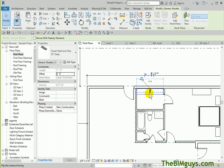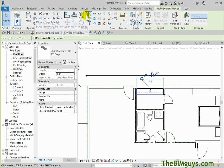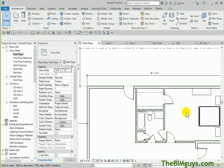If you're a mirror person, you're like, I've used all these mirror commands in AutoCAD. Can I do that? Yes. I'll say mirror, pick point, and I'll pick the center of that door, and it'll flip it on over that way. So there's our shelving.